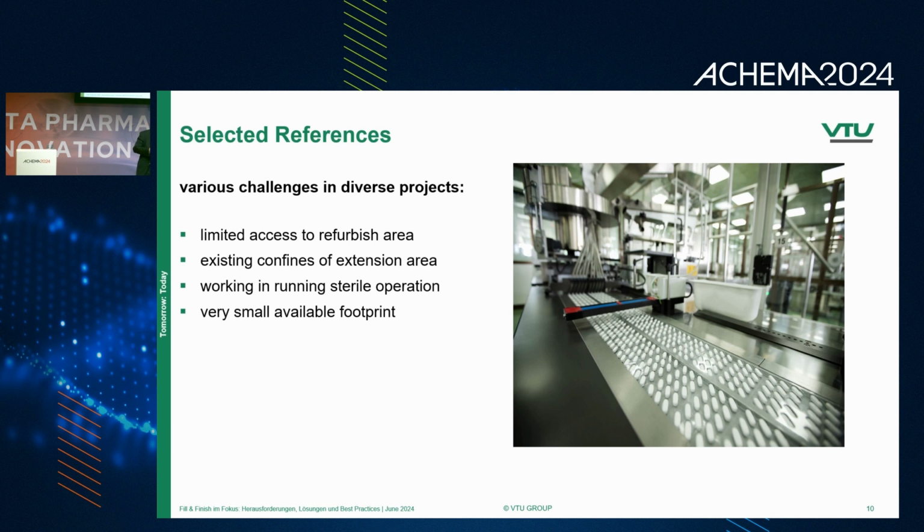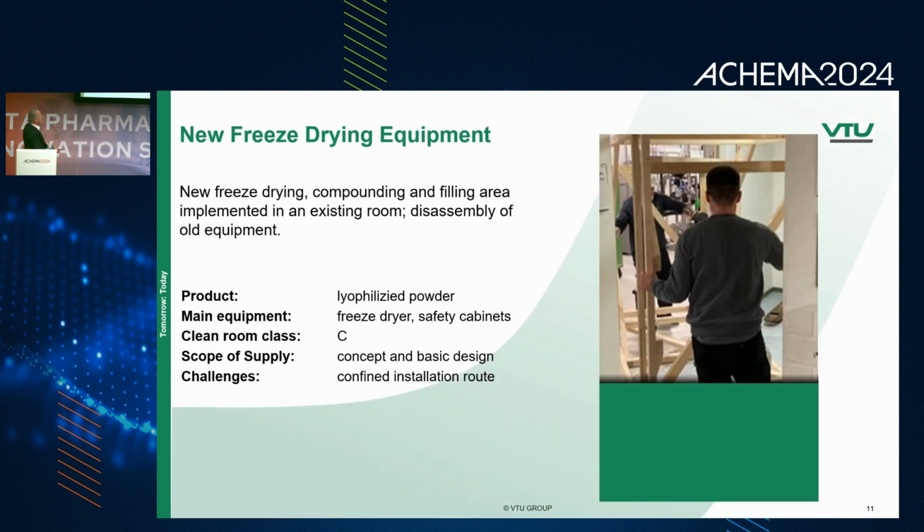There are no problems, I learned, only challenges, and how we try to resolve them in various ways. The first one I want to mention is quite funny at the end. It was an existing room where fill-finish elements had to be built in, an area with limited access and given hallways, staircases, and so on. And there we had the problem: how can we really check and see what is able to be transported in? One possibility, of course, would have been a digital twin.